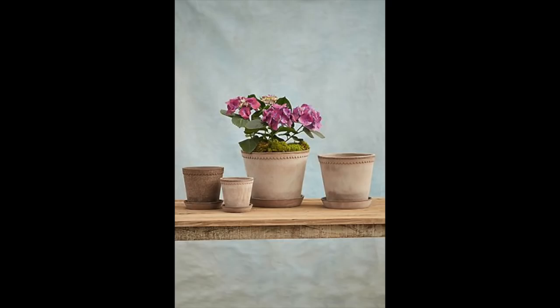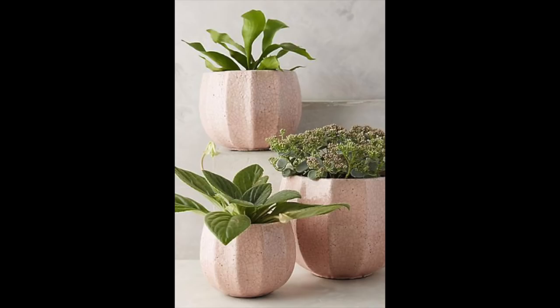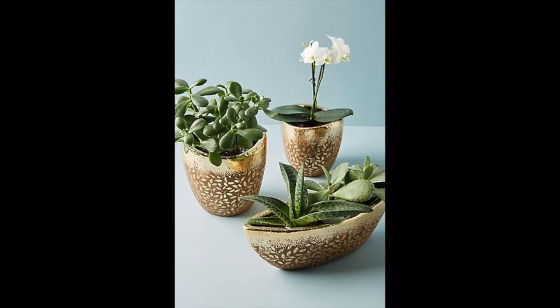A great idea for Mother's Day is to perhaps buy a succulent or any type of plant you think she might want and get a beautiful pot for it. So I have got some examples here. Here's more of a rustic pot with a pretty pink flower in it. Here is a trio of not succulents, something else. Here we do have a couple of succulents and an orchid in some gold pots, which I have to say, hint, hint, I like those, Ava.